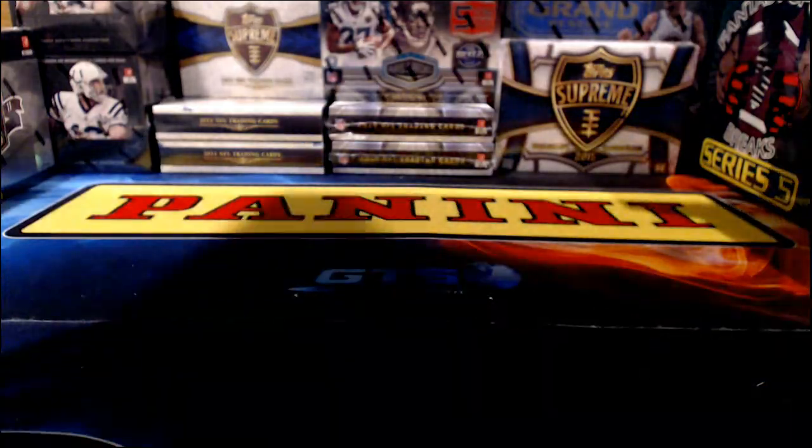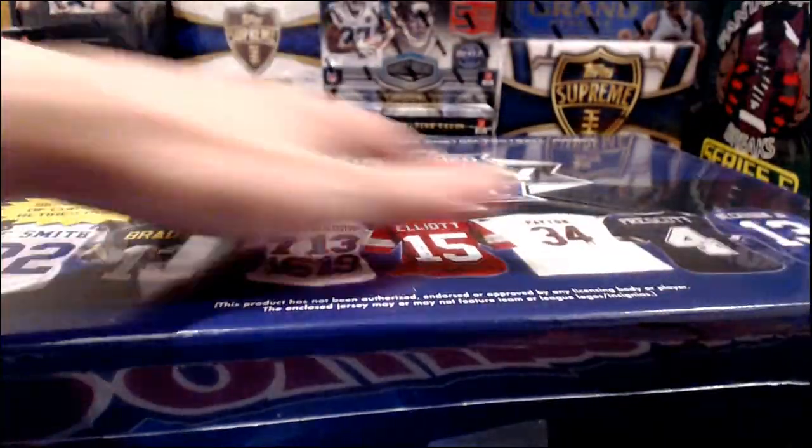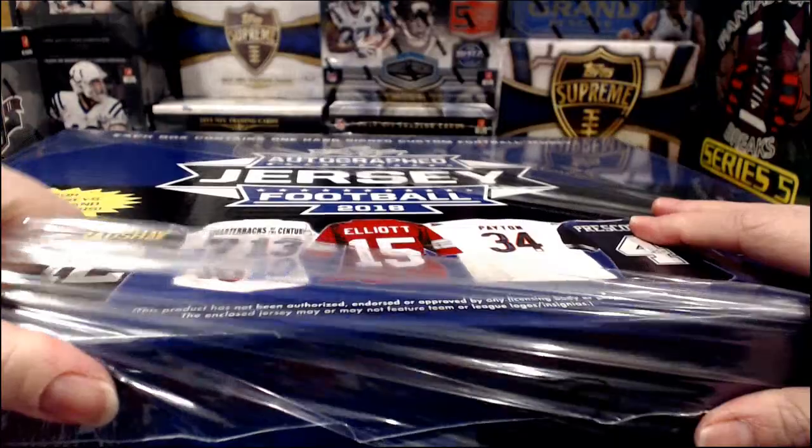That doesn't happen very often, when you pull the same player in both breaks, I mean. You know what I mean. Law of averages and all that.